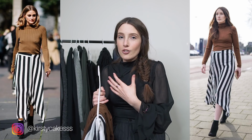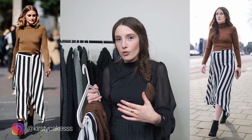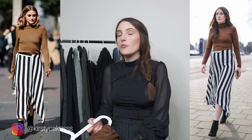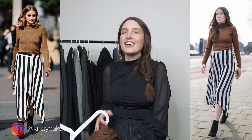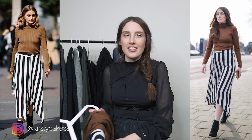This is such an easy look to recreate if you have a camel or a brown sweater and an asymmetrical skirt or a midi length skirt of any sort. I think you can recreate this look very easily. And then I just added some black ankle booties as well, as she is wearing the same thing.